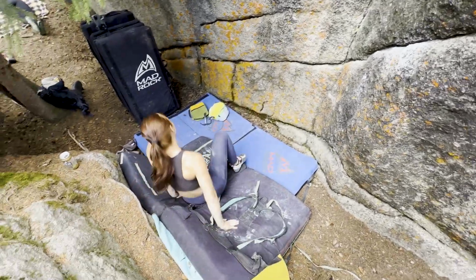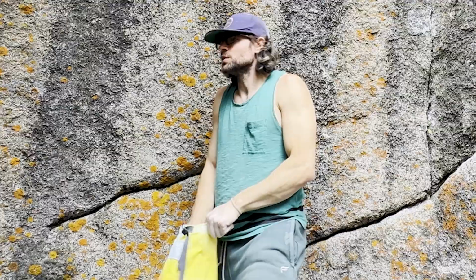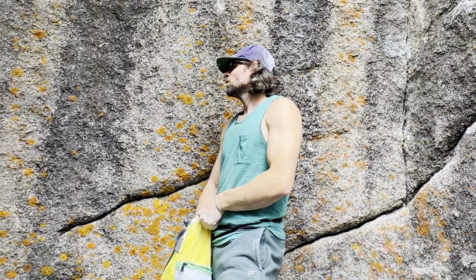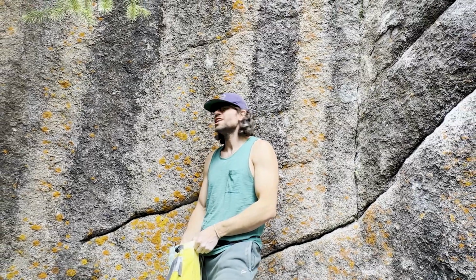Yeah. Maybe? Why are you huge? Okay, we're gonna give it a proper sun try this time. The plan is to just keep stemming, keep doing the dihedral moves, either palm down or just stemmy feet, and get up a couple moves higher, get into that good hold. You want to sand? Yeah, I'm gonna try. No, I don't think so.